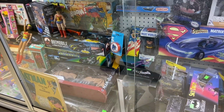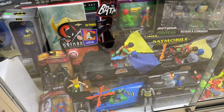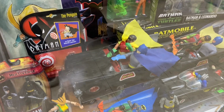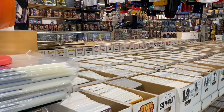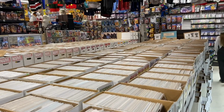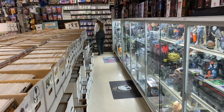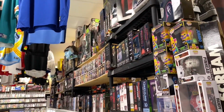It's always neat to see some Batman stuff. I always see a lot of Batman stuff, and oh, that looks original. Batman and Robin. Yeah, that looks original there. That's pretty neat. These are all the comics, which is like in the middle of the store, so it's just nothing but boxes of comics right here. And then this whole display shelf here is full of some horror stuff. I'm guessing this is the horror section.